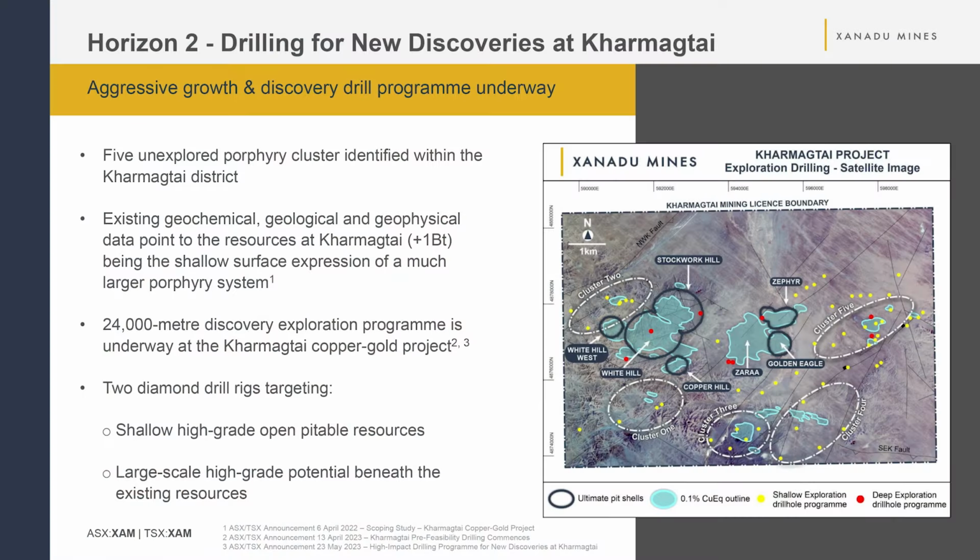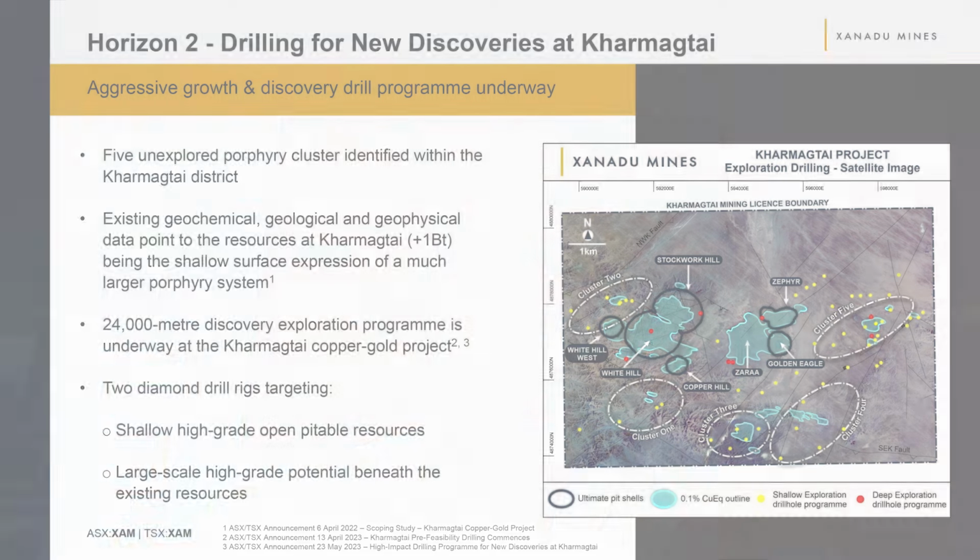But Horizon 2 is about the exploration within that district, and that's going on at the moment. We have a deep drill hole drilling at the moment, looking for the deeper parts of the system. When we look at Kharmagtai, we've put together a large open pit resource, but the grades are getting better with depth, and that's really encouraging. So putting that resource together, putting that scoping study together, working on the PFS has really given us the license now to drill deeper, and we're doing that.